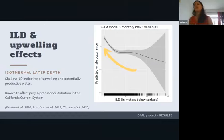Now, ILD is known to have an effect on prey and predator distribution in the California current system. So I think this is quite consistent with what we see in the literature, and it's an interesting pattern for this first test of density surface modeling on this data set.